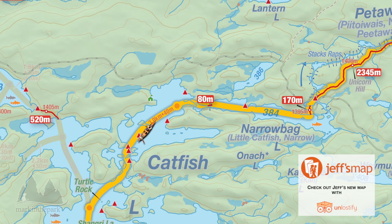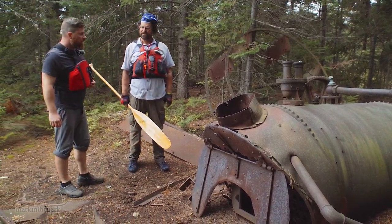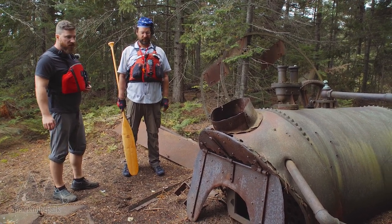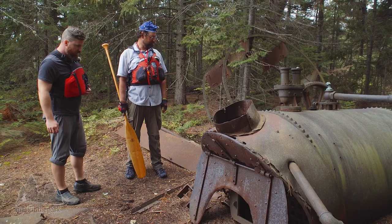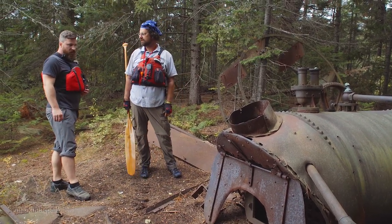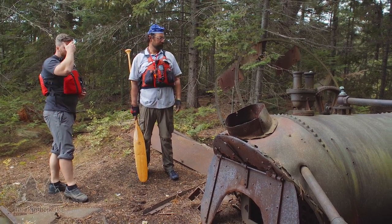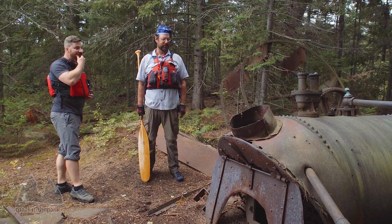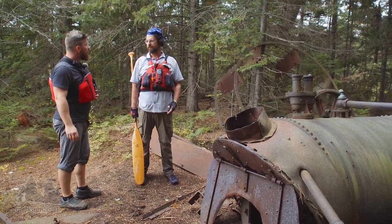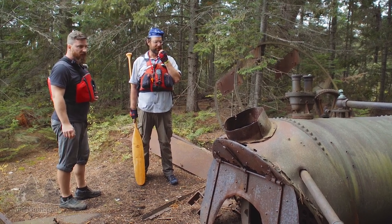So we're here, and check this out, Ian. Wow. Remnants of an alligator. It was a steam-powered boat that could haul log booms across lakes and down rivers, and you're probably wondering what it's doing up here. It actually had the ability to winch itself overland so it can move from one water body to another. Amazing. I guess when they were done with it, they decided to beach it.